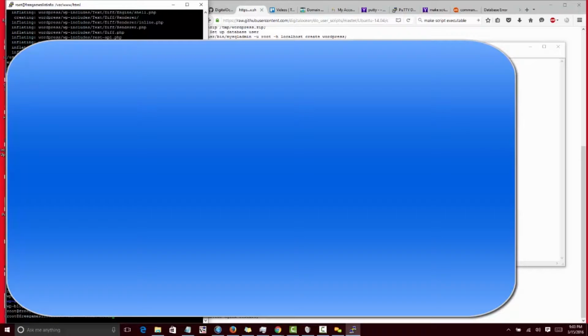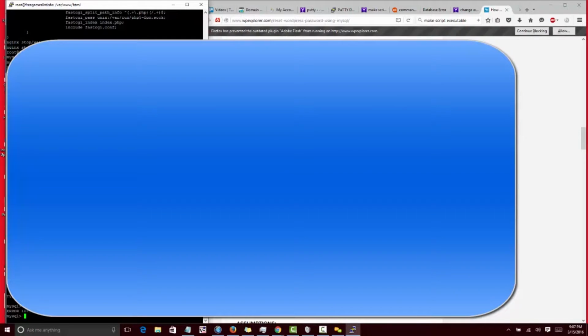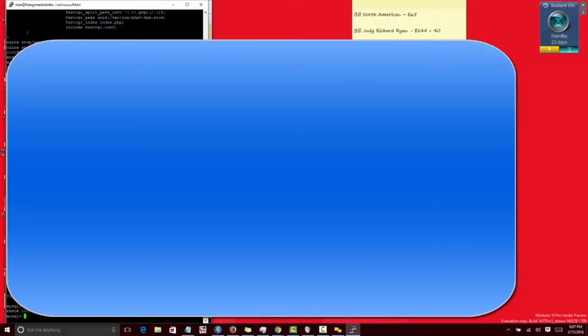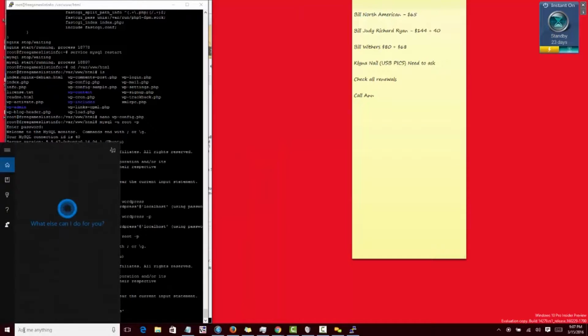So let's see here. Let's try MySQL user root password AFGJW893ER. Okay, so that looks right. Hold on. Maybe the database was never created at all. The database was never created. Okay.